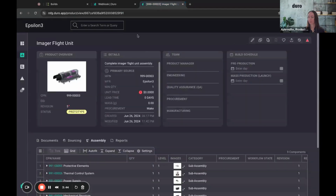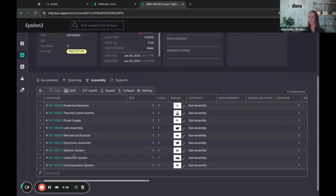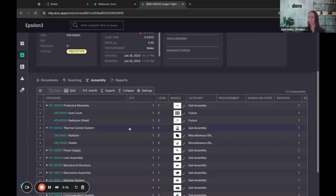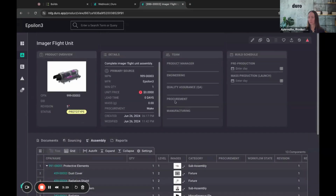So here I've got an Imager flight unit product in my Duro account. It's just a mock product I put together. This has a BOM full of sub-assemblies, and those sub-assemblies have components of their own. So I've drafted up some changes here for this product to create a new revision and release it.